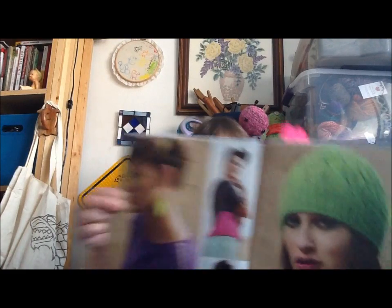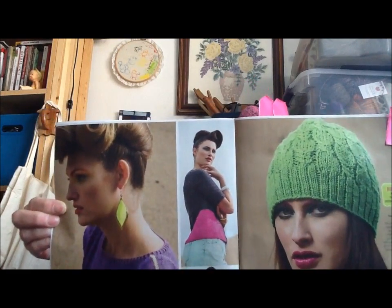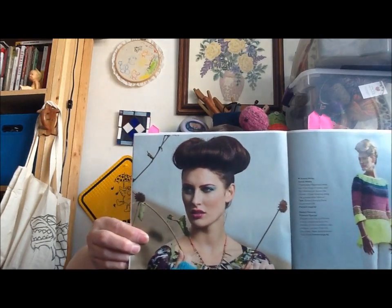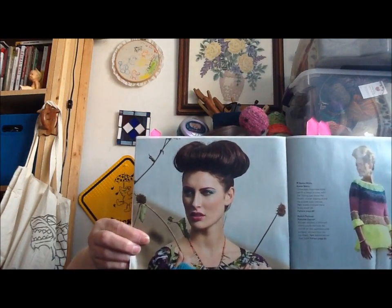So, can I say something, guys? The styling this time I wasn't a fan of. I don't want to be negative. I really don't. I just didn't like it. I realize it's supposed to be a stylish magazine and really cool, and I guess it's just not me.